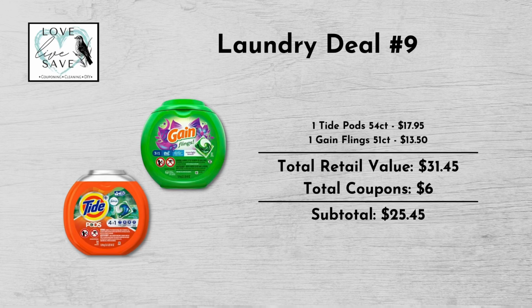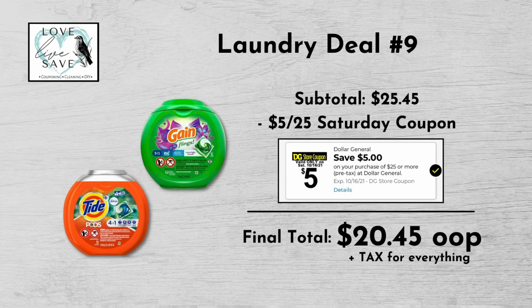When we add everything up before coupons, our total retail value comes to $31.45. We have $6 worth of coupons. That makes our subtotal $25.45. Minus the 5 off 25 Saturday digital coupon makes our final total only $20.45 plus tax out of pocket for everything.